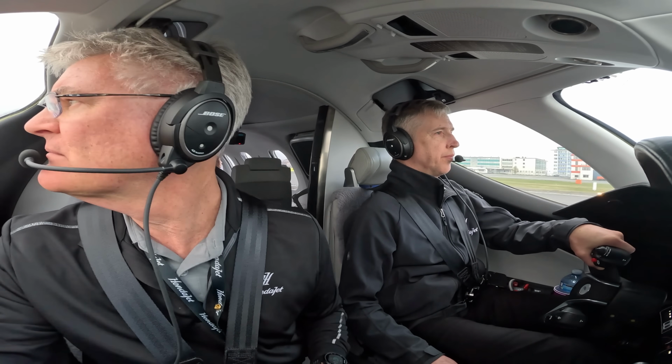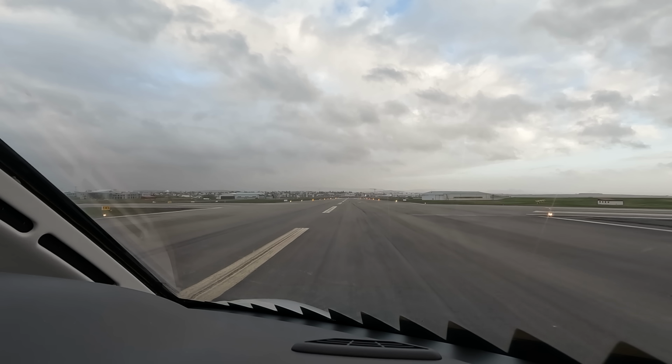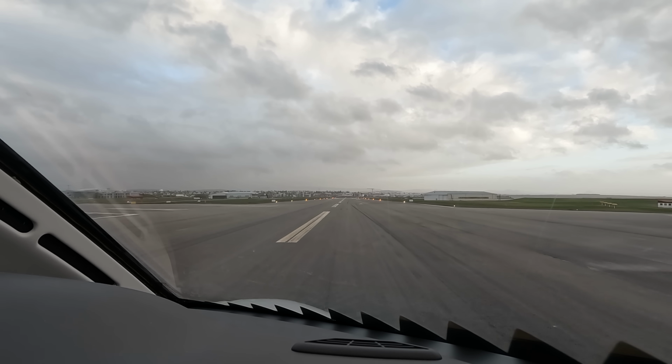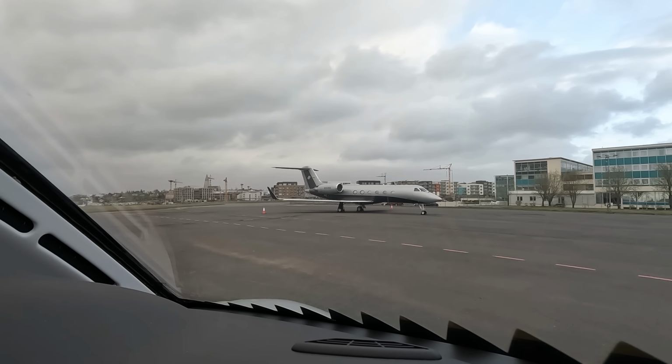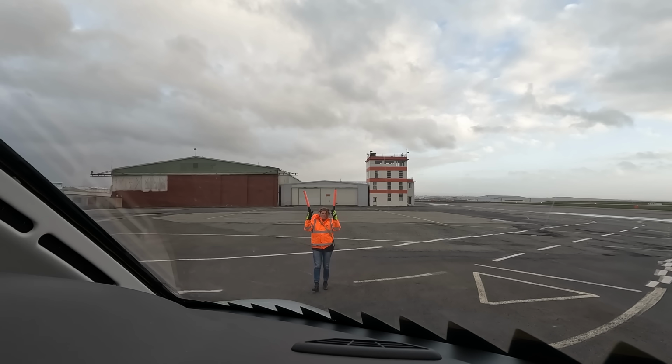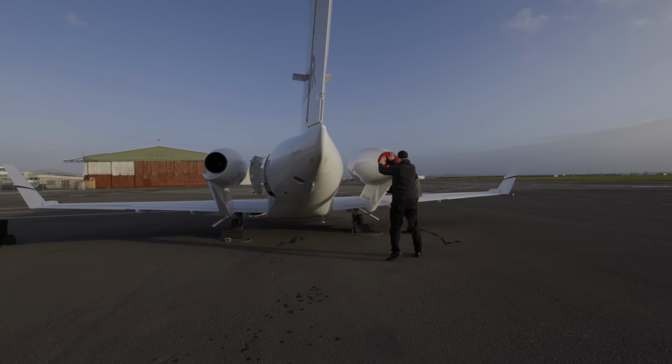November 420 Lima Romeo, backtrack, vacate right. You can also continue down the runway, make first left onto runway 13 and then left on Alpha to apron 1. Okay, left turn on 13, Alpha to the ramp, November 420 Lima Romeo. This is a two-man job in this wind.